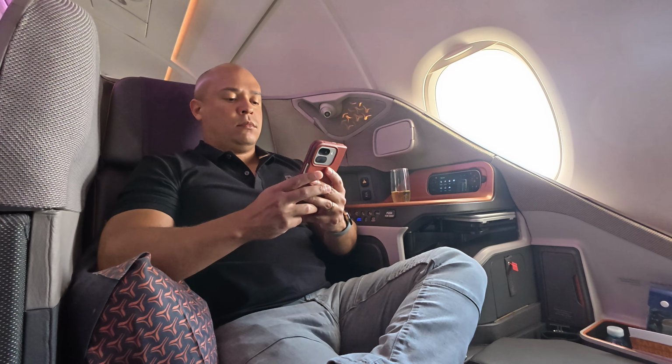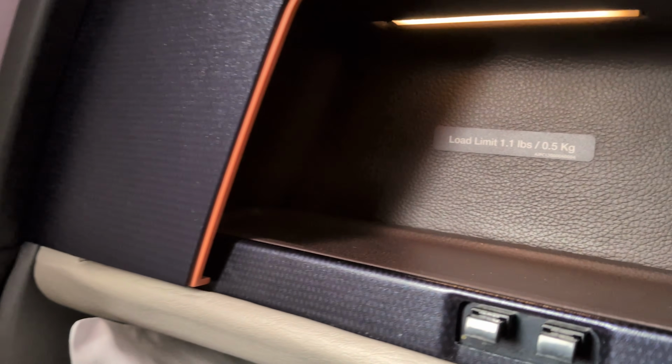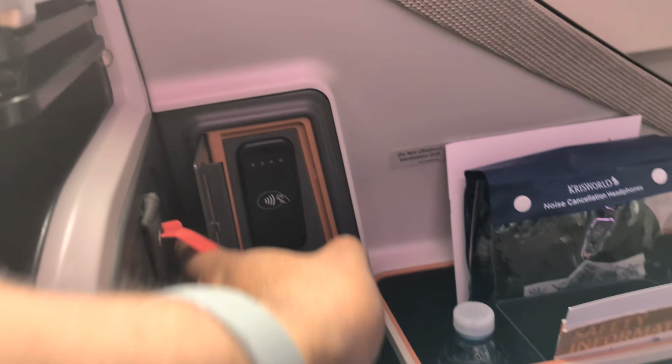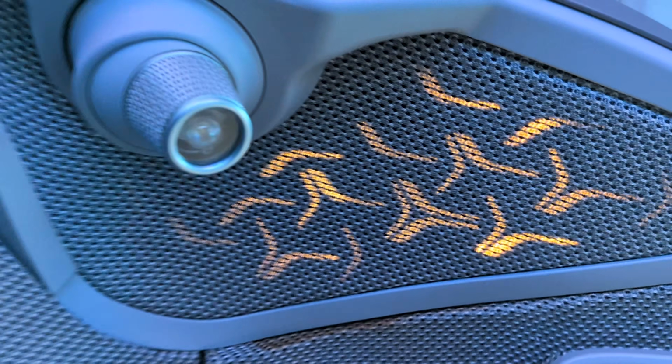And let me show you my seat before we take off from Sydney, starting of course from the champagne cup holder followed by the big IFE screen, a small storage compartment, the usual holder for the suits in case you need one, a universal power outlet with some USB connection as well, the seats control, the headphones connector, the reading lights next to some beautiful seat lining decor, and the IFE remote control.